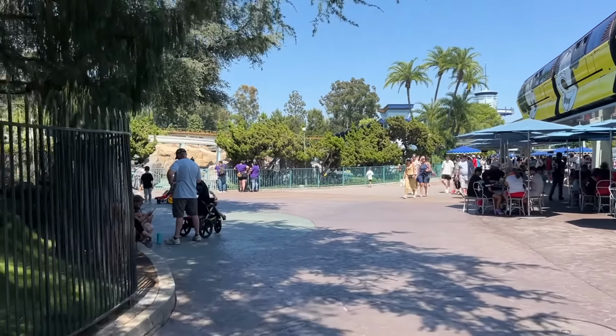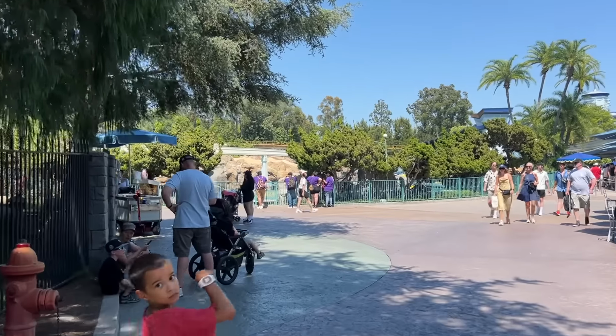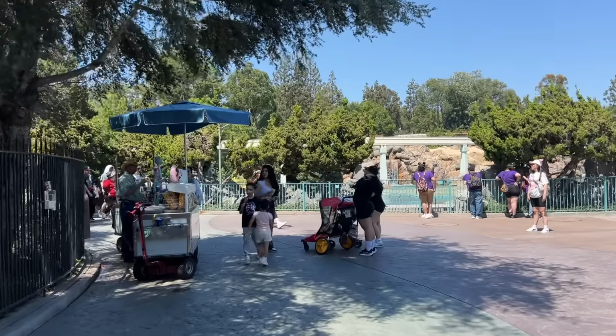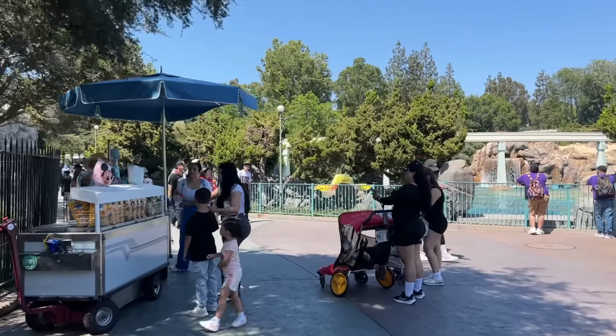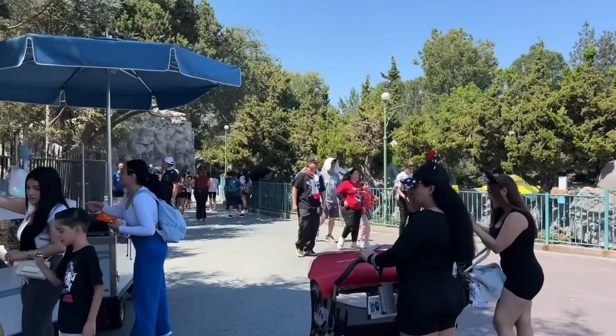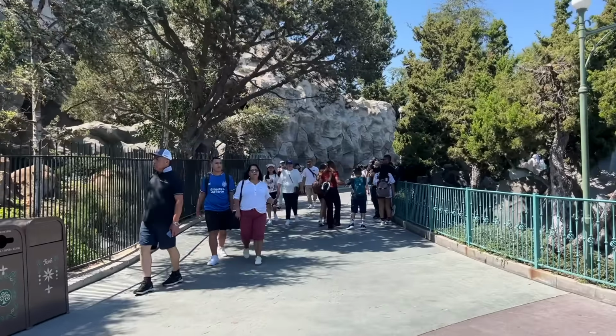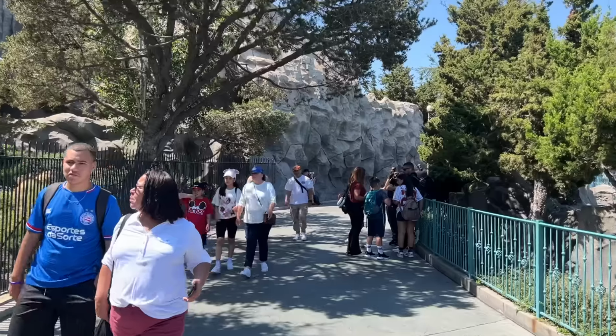So they're making us go all the way around Matterhorn Mountain to get up to It's a Small World. And then they'll probably cross us back over into Fantasyland. It's a lot of zigzagging if they just let us walk up the main street. We have 15 more minutes before it even goes on. It's plenty of time to get up there and get out of the way.